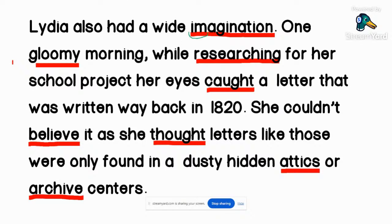So here we have two letters that we can join together to make a rhyme. We have the rhyme im, like in the small word him. So we have im, we have a. When G comes before E, I or Y, we hear a sound like the J sound. So we hear J, J.